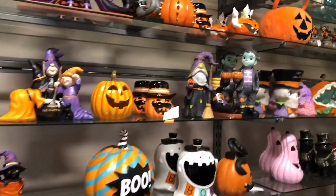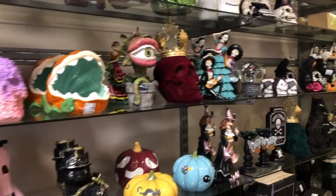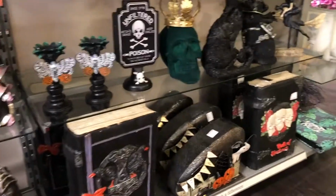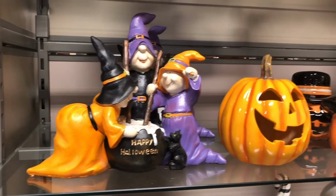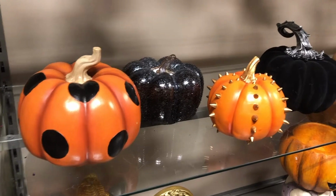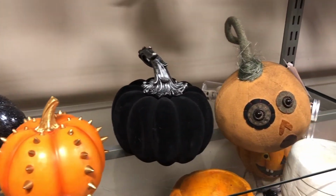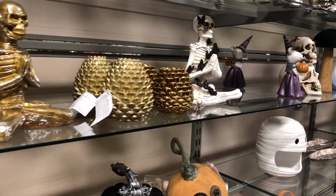You can see, even though it's around the 1st of September, they've already got a great selection out. Some fantastic looking pumpkin ornaments there. Love these with the ghosts and the witches. They've got some great stuff, but these are probably my favourites. There's so much that I would have loved to have got, but it would all have added up pricey, so I didn't actually get any in the end.